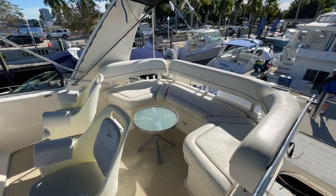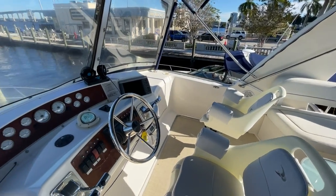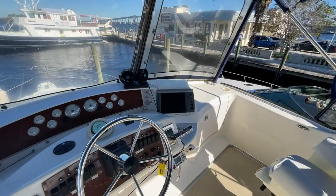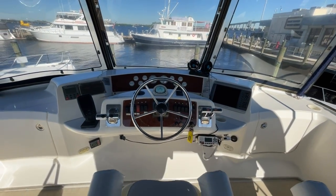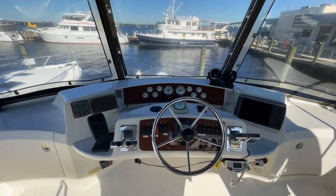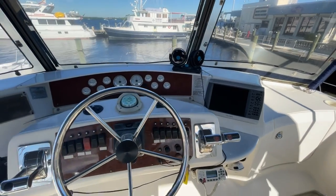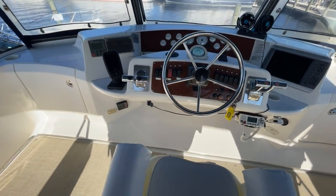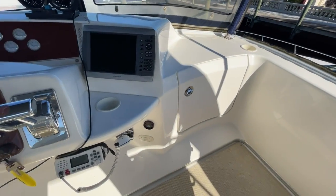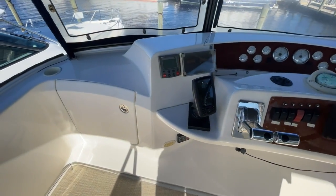Really nice large seating area up here. Really nice helm station. All your associated electronics. Something interesting about this boat. You'll see this door here over on the starboard side, and there's another one over on port. And I'll open it up.